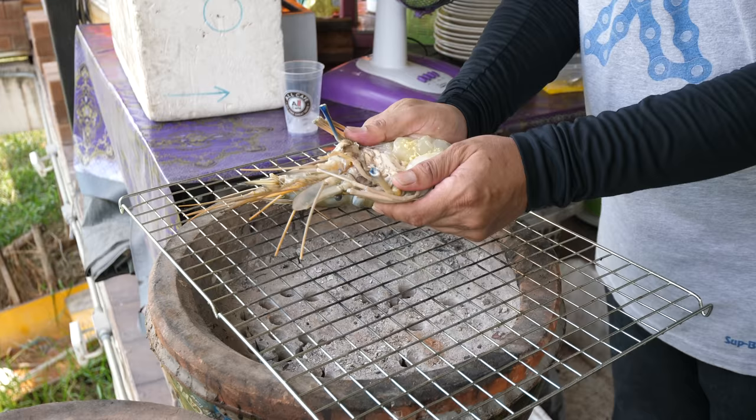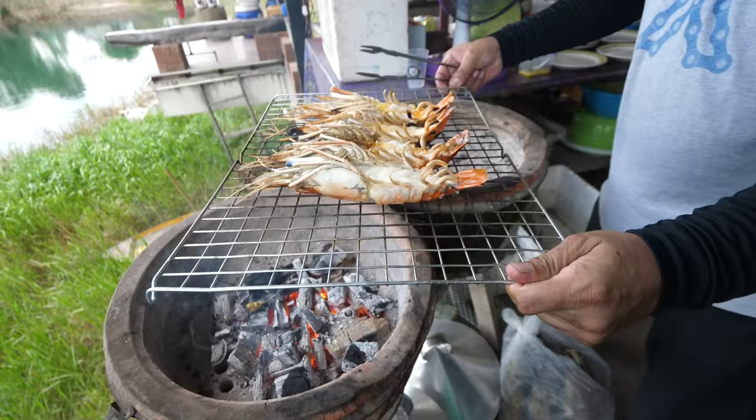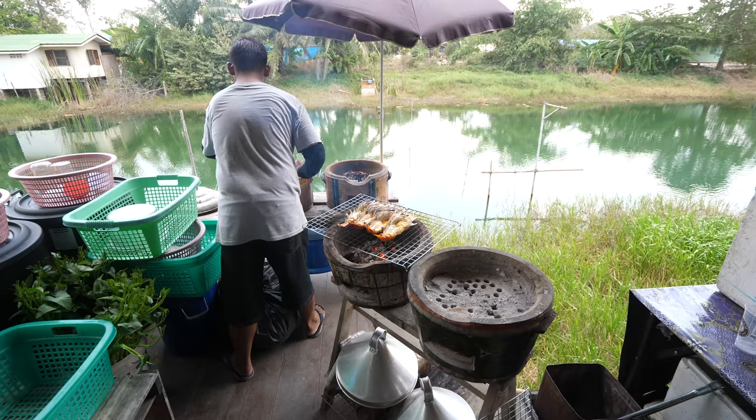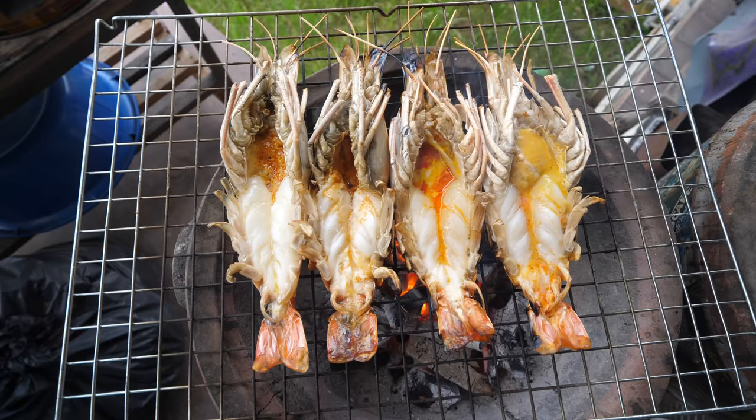For the river shrimp, what he does is he butterfly cuts them, adds a little butter into the center, and then they grill over, they roast over the charcoal. Just, yeah, that aroma of roasting shrimp is wonderful. And then they serve them with a number of different sauces.